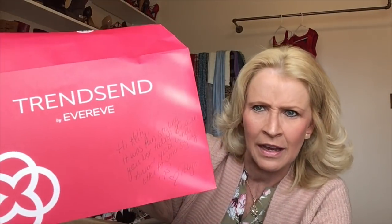Positive vibes. We also have an envelope, and this has an invoice and a note from my stylist. Oh, there's a note right there. Can you see that? It says, "Hi Kelly, it was fun styling your box today. Be sure to read your whole letter for some styling tips from Robin." Oh, I appreciate that. They really do tell you what types of shoes, maybe even jewelry to wear. So I will read that and I will share the highlights with you.